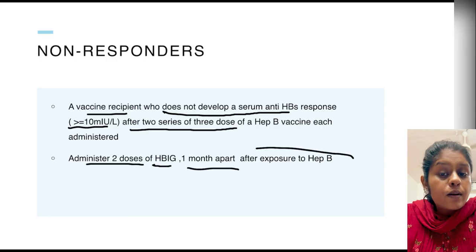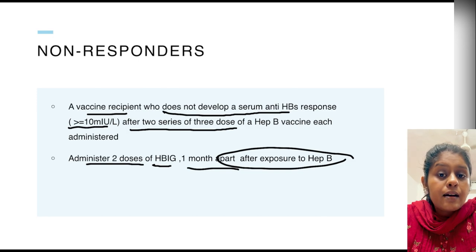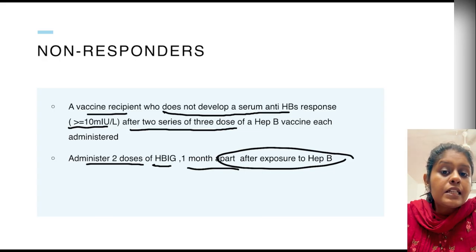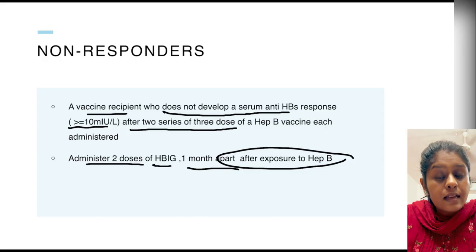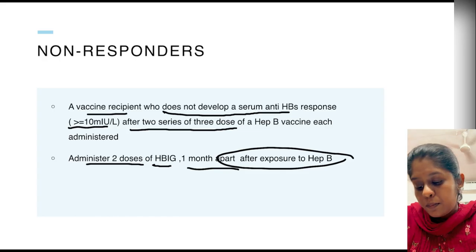So if a person has received 2 schedules of hepatitis B vaccine as per the guidelines and still has not mounted an anti-HBs titer of more than 10, you label them as non-responders. And if such a known non-responder has encountered a hepatitis B needle prick or blood transfusion, or somehow has come in contact with hepatitis B, we are supposed to protect them with immunoglobulin, 2 doses 1 month apart.